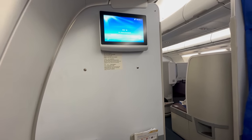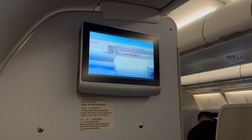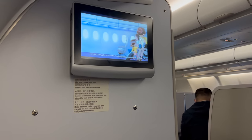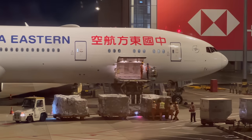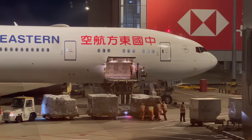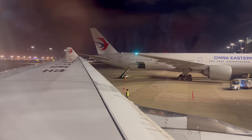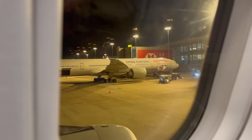Thank you. Welcome aboard China Eastern Airlines. For your safety, please watch the following safety demonstration carefully. Fasten or unfasten your seatbelt like this. Life vests are stowed around your seat for use in the event of water evacuation.